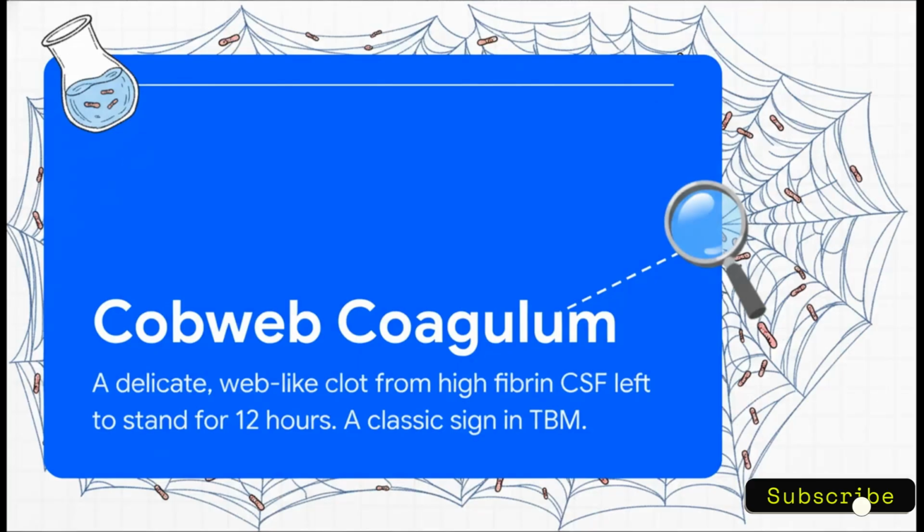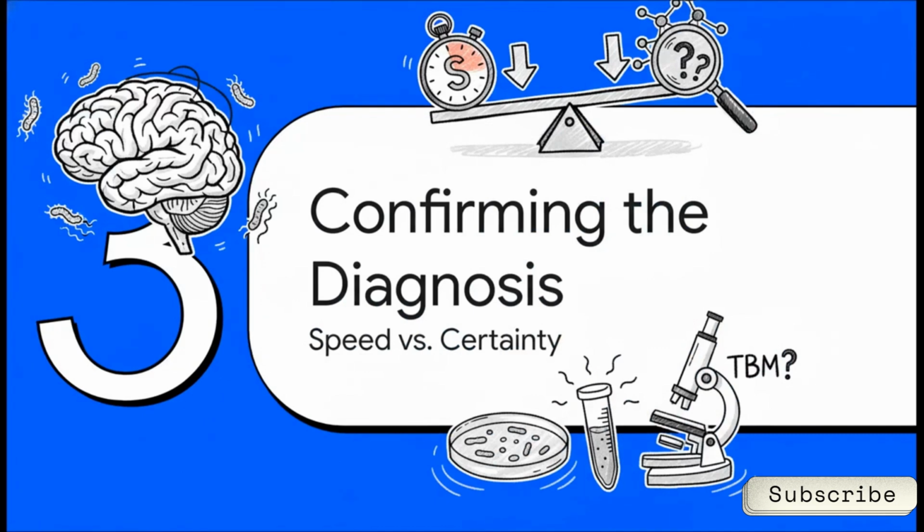So all that protein we just mentioned, it does something pretty wild. If you just let the CSF samples sit for a while, the high fibrin content can actually form this delicate web-like clots. That is your classic cobweb coagulum. It's not just a cool party trick. The TB bacteria can get tangled up in this web, which makes it a fantastic place to get a sample for your stains.